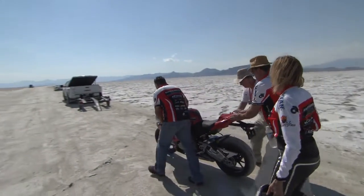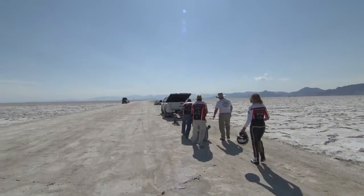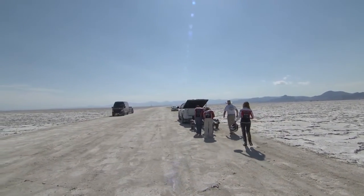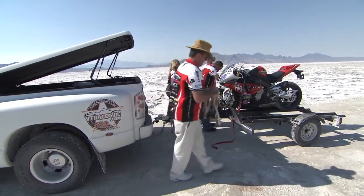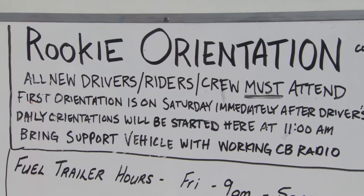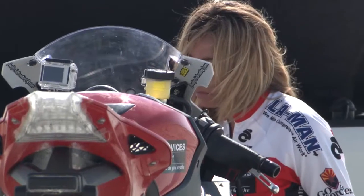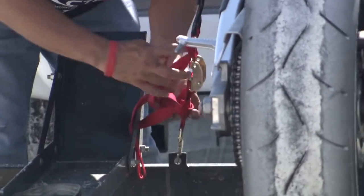There's a long list of licenses at Speed Week, and you have to earn them one at a time. It's hard to do a halfway pull, because your mind is so trained to go full throttle and just keep it that way. Val's first run qualifies her for a rookie license. Her next pass is to show that she can handle the bike between 175 and 200 miles an hour.